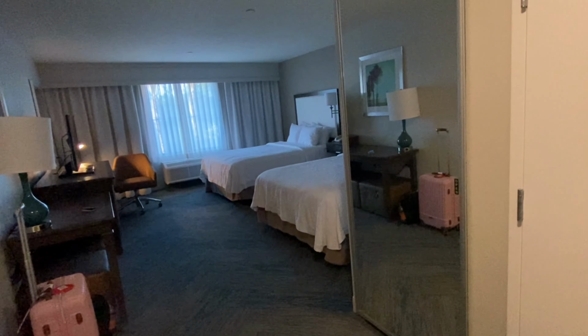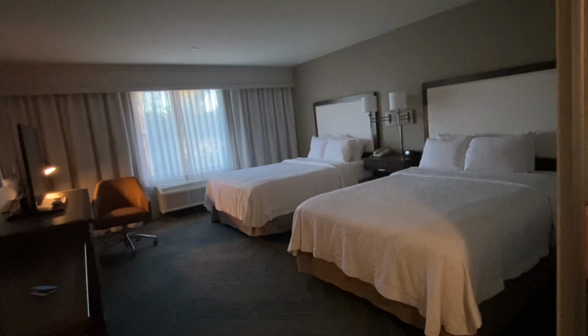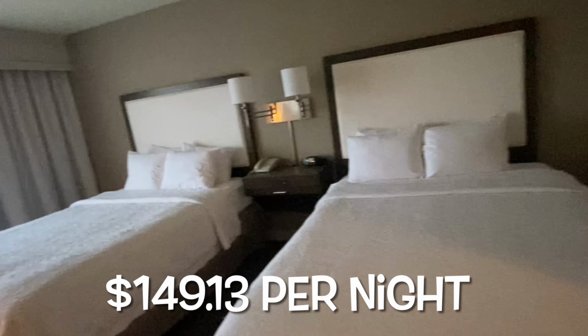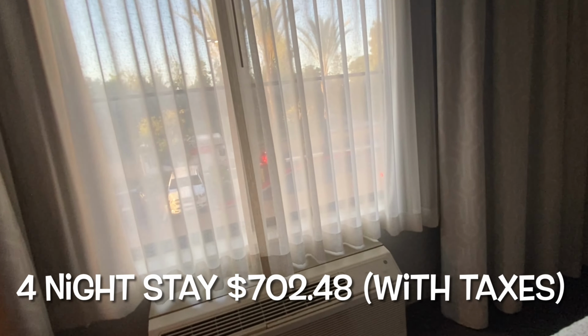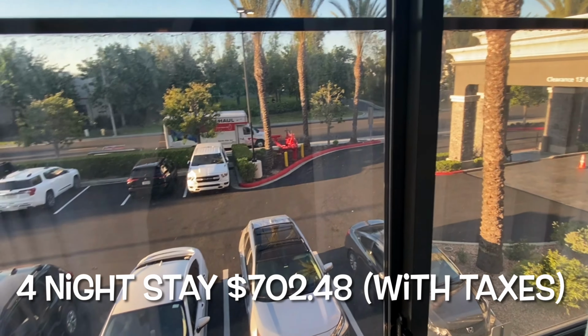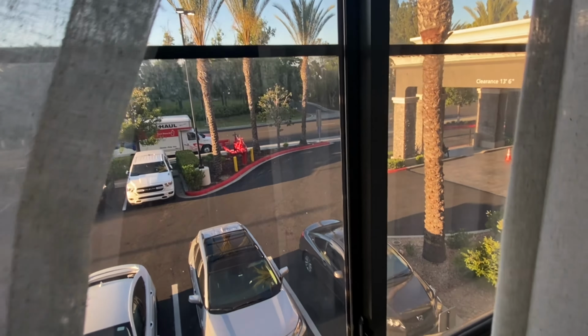Alright, so I got a double queen. And here are the 2 queen beds. It's a really nice standard room. I don't really have much of a view here, but it is a view of the parking lot. And again, this is Cypress, California, about 11 miles away from Disneyland.